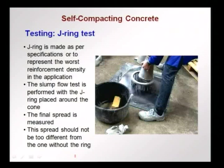Now, the next test is the J ring test, and here we have the slump flow test repeated with a ring of reinforcement around it. So, when the concrete has to flow, it has to flow through the reinforcement over the base plate. The ring is made such that the reinforcement configuration is as per specifications, or it represents the worst reinforcement density in that application. That is, the type of bars used and the spacing between the bars can represent the worst reinforcement density of the application.